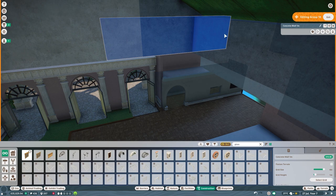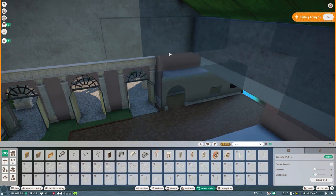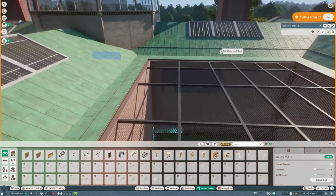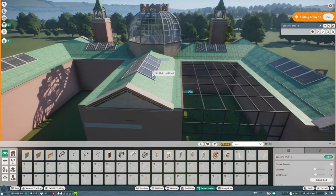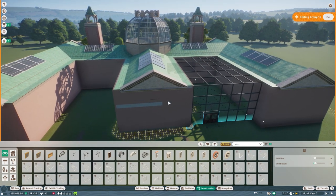Let us move you. Because I don't like that. There we go, now it doesn't show through. But basically this was like an old estate building or something like this. And don't worry about the stuff in the back. I have plans to cover those up.